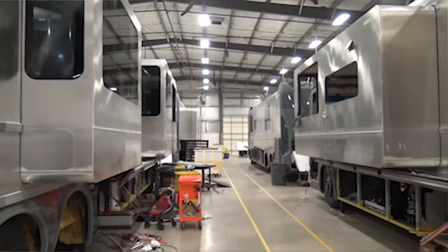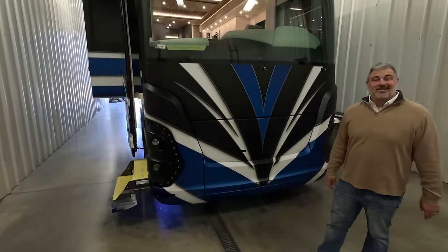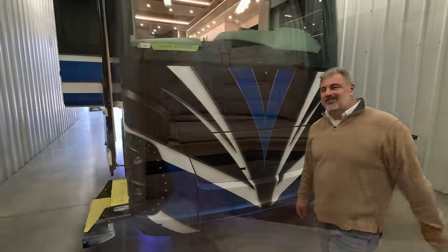Yes. And Newell's definitely been doing some wild custom stuff. Is there any limits to what a Newell coach can do in customization? We have limits, but they're expanded. Can we show everyone inside of this 2025? Let's go check it out.